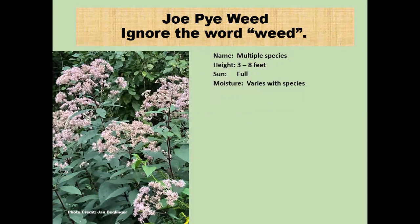Next, I'd like to talk about Joe Pye weed. And the first thing I want to tell you is ignore the word weed. In fact, in general, as you're planning to build a garden that's going to feature monarchs and attract monarchs, ignore the word weed if it's associated with a particular plant you want, because there's so much available today.